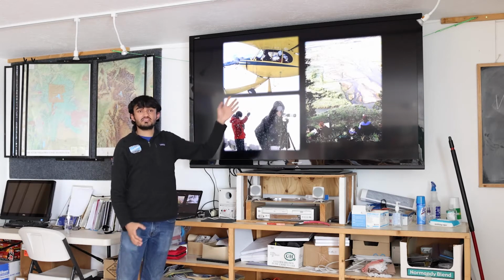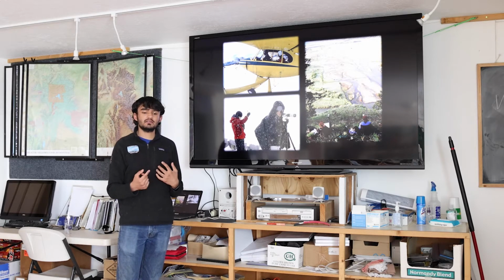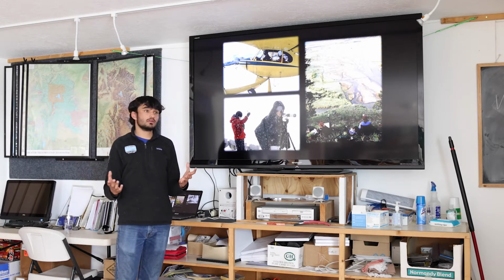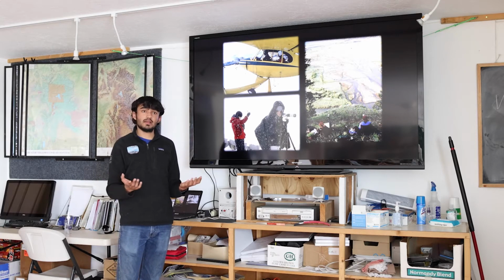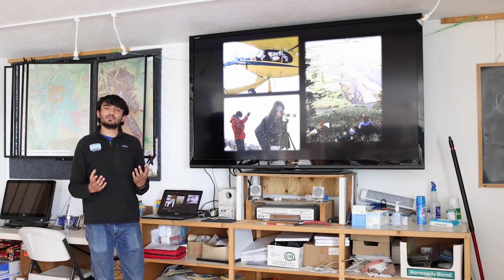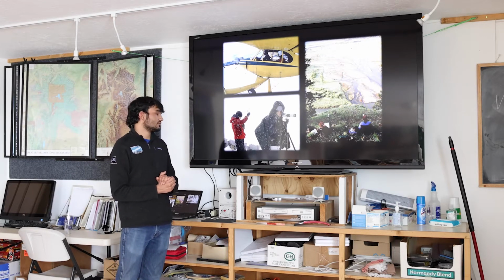Number one, it allows us to just keep tabs on the population as a whole. So we can fly over each pack and count them at the end of the year, so we can keep tabs on how many wolves are in the park. We can also do that from the ground from time to time if we get an observation of a pack from the ground. No one was expecting wolves to be as visible as they are, as they were when they were reintroduced into Yellowstone.